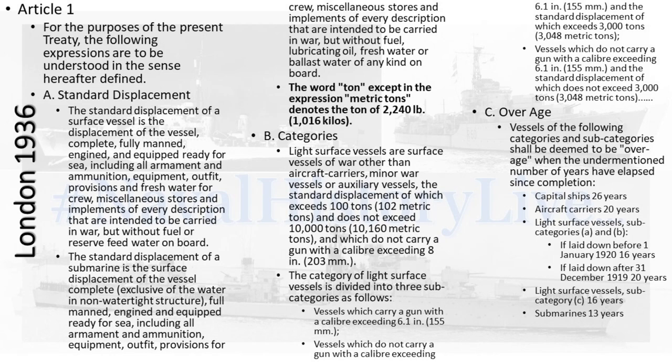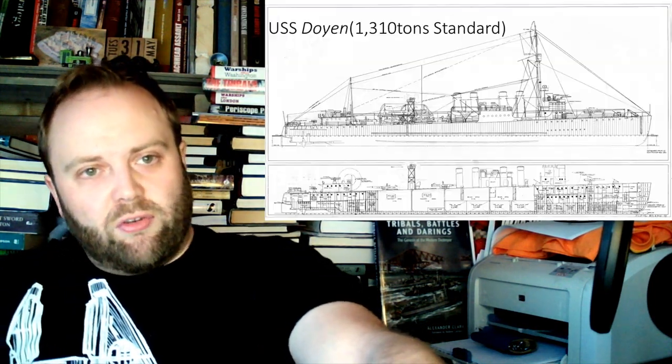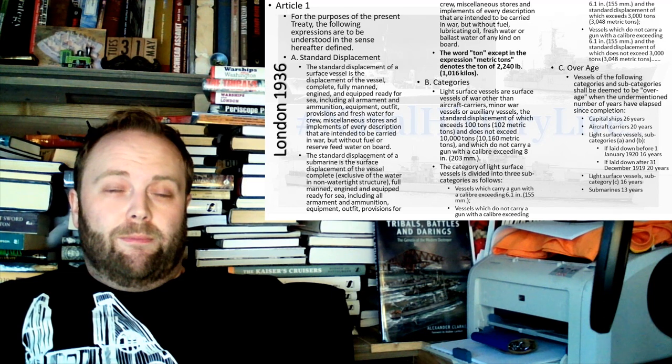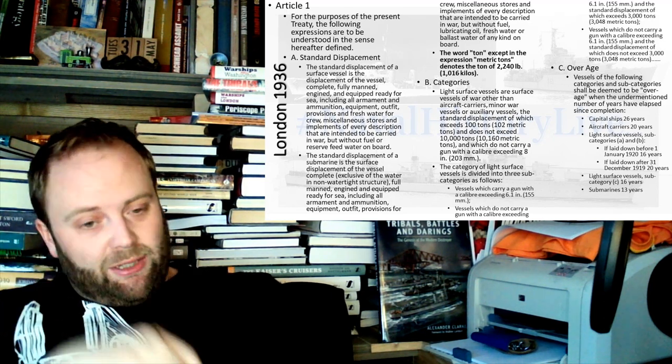There's nothing there. They are, in generic terms, you could say, mentioned as vessels which do not carry a gun with a caliber exceeding 6.1 inches and standard displacement of which does not exceed 3,000 tons. So I suppose if you really wanted to read that, you could say, well, now I can build a 3,000-ton destroyer. But it didn't come to pass.